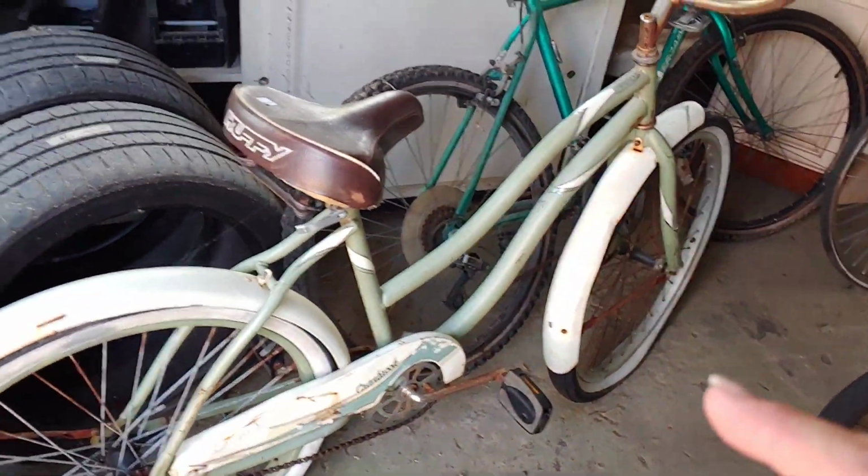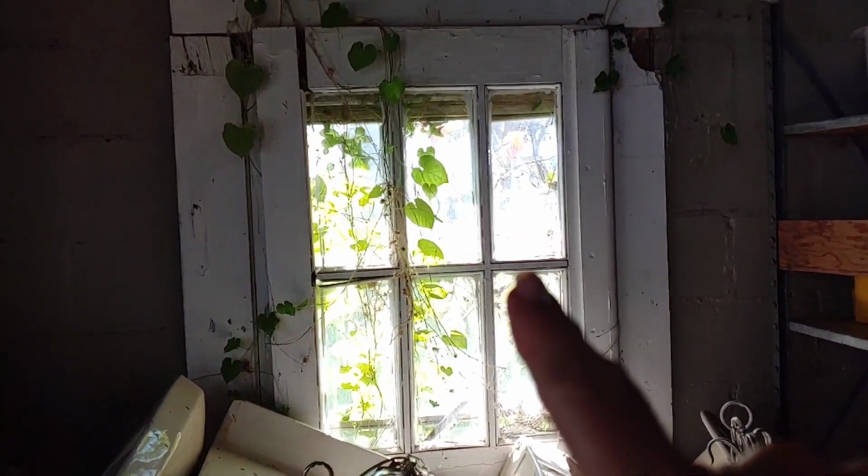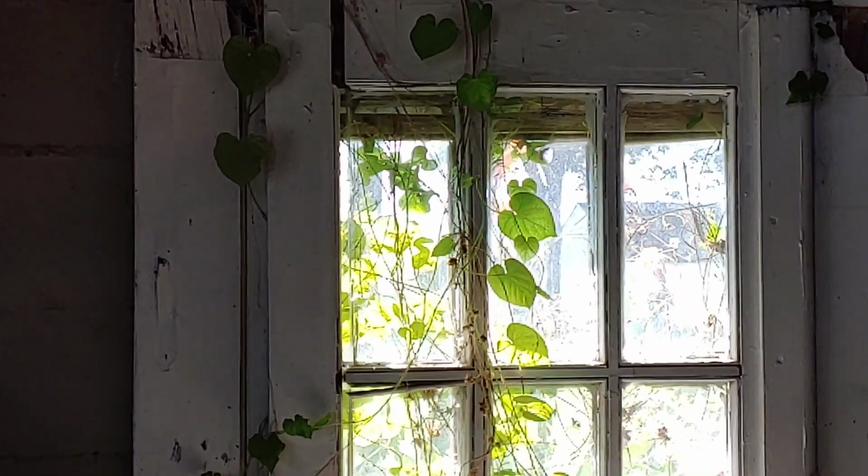Oh, we'll be back. $25 on that. I was kind of excited for a minute, right? Yeah. Look at that window. That is cool. That is very cool, that old window.